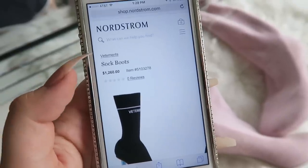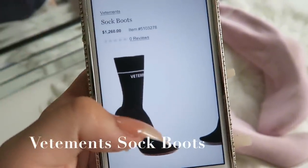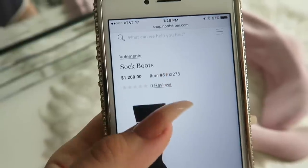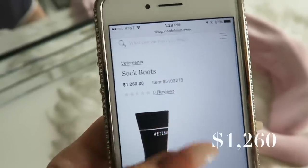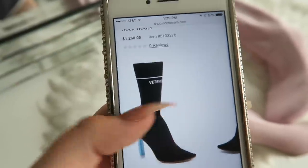Right, so one of the hottest trends right now is these sock boot things. Why? I don't know, but you know what? As someone who's totally into it, who needs an explanation? You don't need a reason to want to look fabulous. So yeah, these sock boots are $1,260 on Nordstrom. So yeah, a total ripoff. They are super cute though, so.